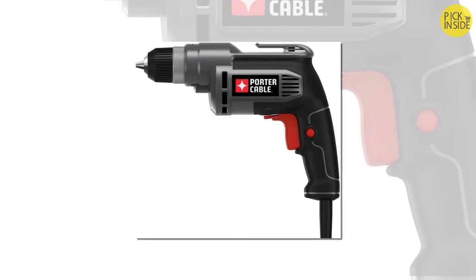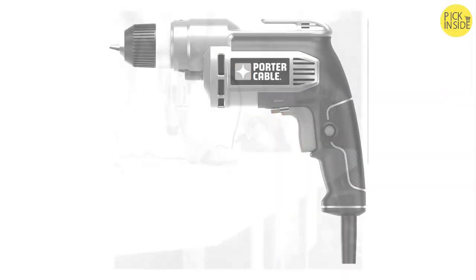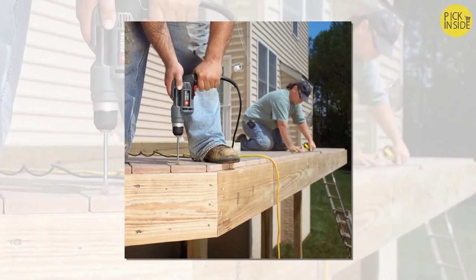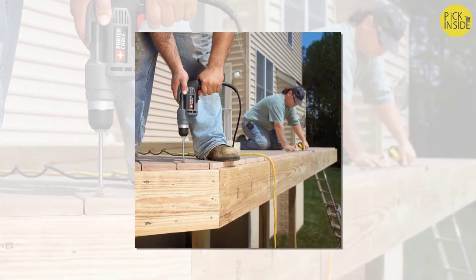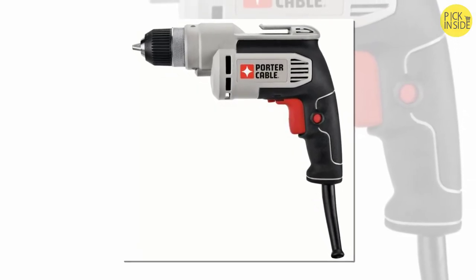Porter-Cable PC600D, best for the money. 6.5-amp motor delivers power in demanding applications. Keyless 3/8-inch chuck provides fast and easy bit changes. 0 to 2500 RPM variable speed trigger provides the best results for drilling and driving. Lock-on button provides easier control.